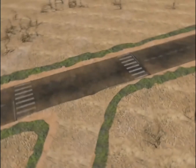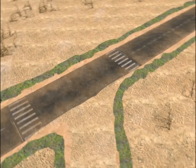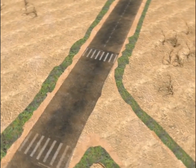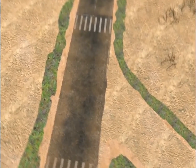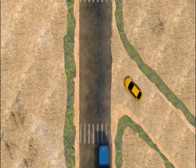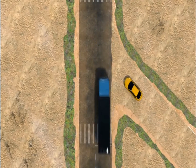Rule number 2. Priority of passing in case of intersection of two roads, one paved and the other unpaved. It is given to the vehicles coming from the paved road. Priority of passing in the picture is given to the blue vehicle, then to the yellow one.